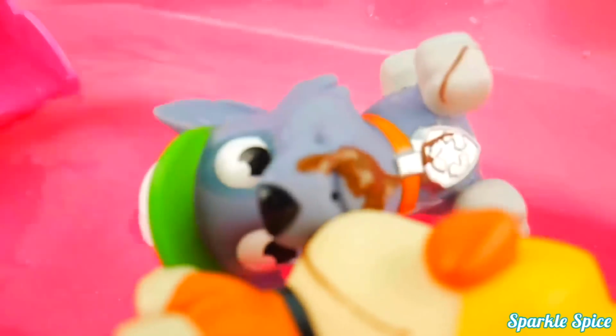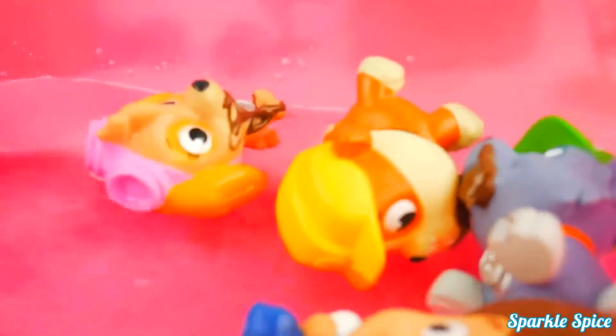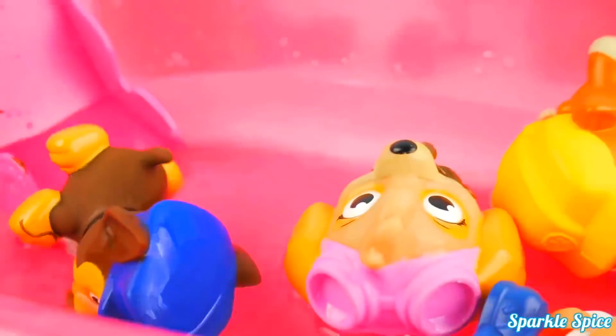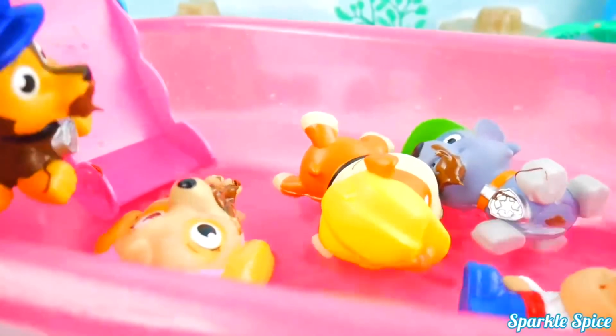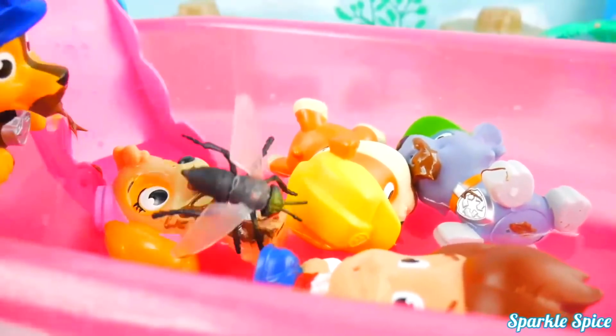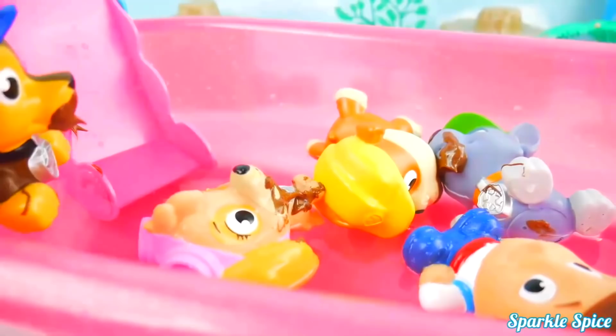Woo, that's cold. I'm up next, watch out, Ryder. Cannonball! I wanna go next. Yay! Now it's my turn! Yeah! Ruff. Chase is on the case! Here I go! Oh, I'm having so much fun in here! Alright, let's do this more! There's a fly on me! Help me, Chase! Oh, thank you so much!